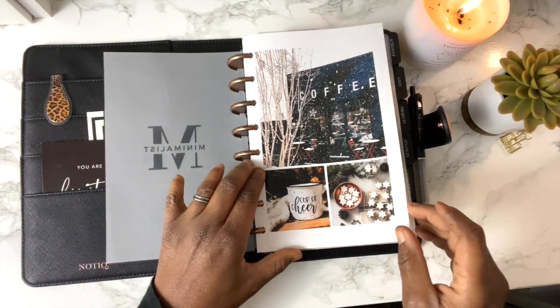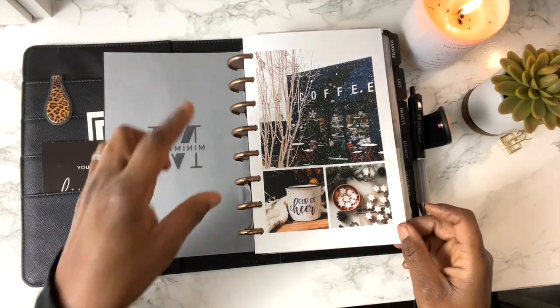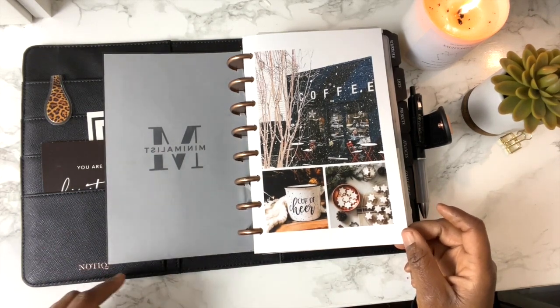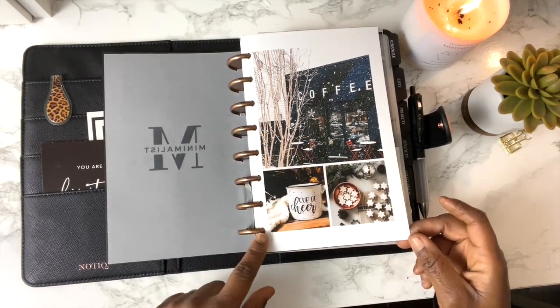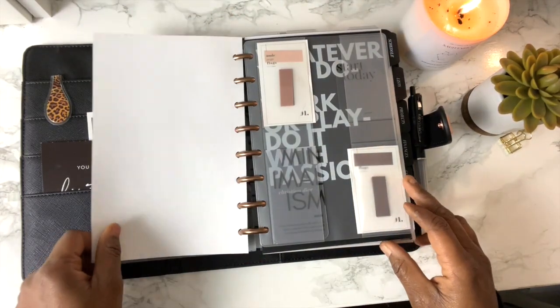I made this little dashboard. Y'all, I love coffee. And so I just got these pictures from Pinterest and went to Canva and made me a little dashboard, a cup of cheer, and some coffee. And this was for the holiday season. I'm going to keep this in here throughout winter until I'm ready to make some new dashboards.